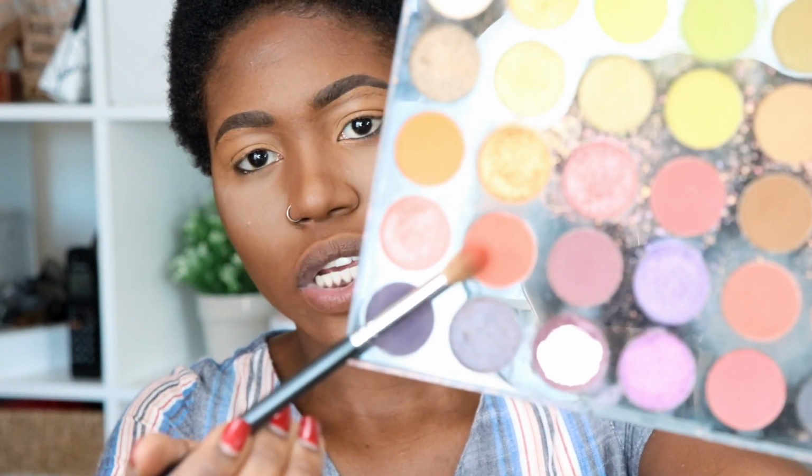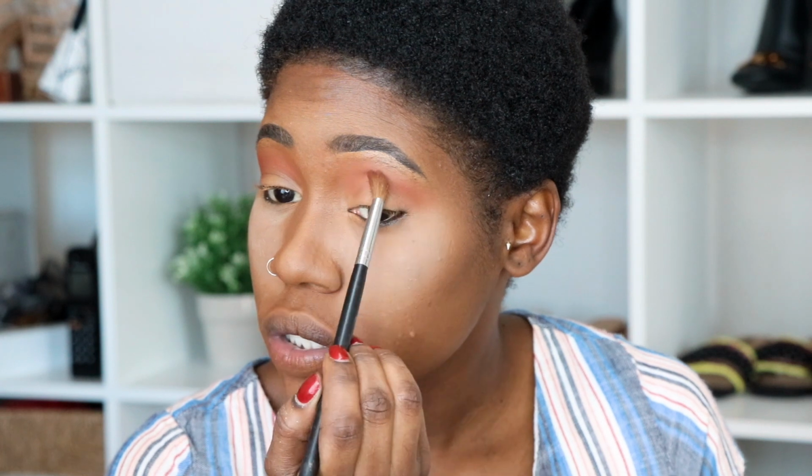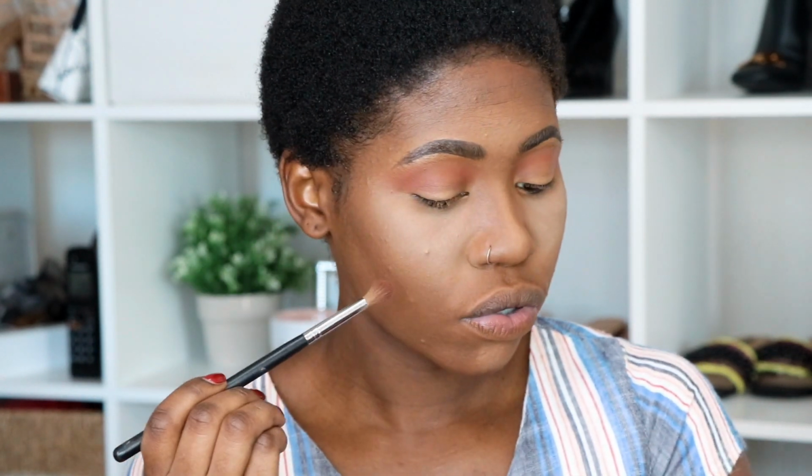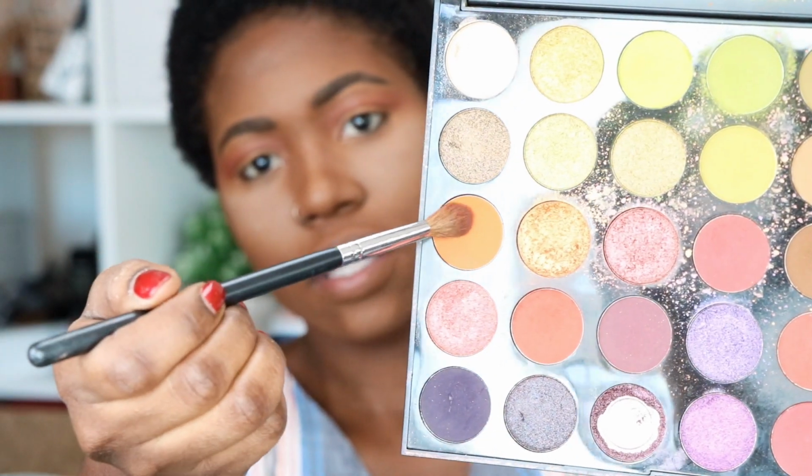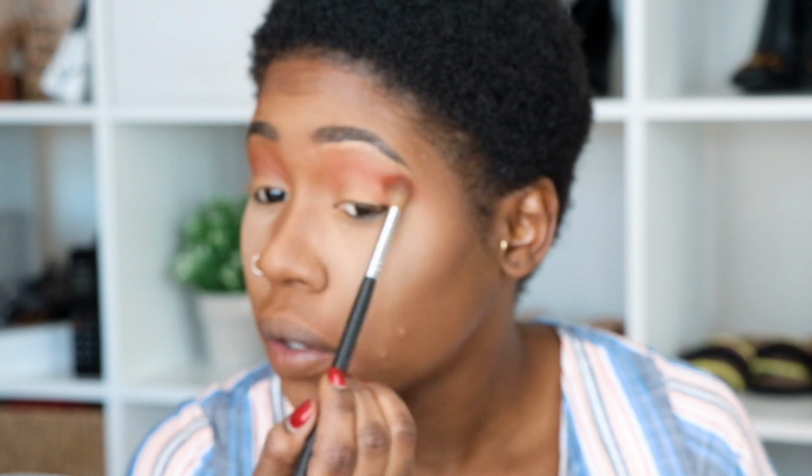So I'm using this color for the transition shade. And I'm using a fluffy blending brush, which will even everything out. So I'm just going into the crease part and applying the shade. This color is giving me more pink than orange, so I'm just gonna dab a little bit of this orange shade, like this, like that, and just go back in there and blend.